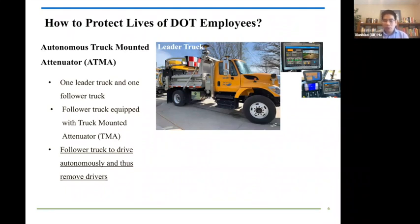Today we're going to focus on a specific technology called Autonomous Truck Mounted Attenuator, ATMA. This vehicle system has 2 vehicles, a lead truck and a follow truck. In the picture on the right-hand side, I'm showing the real vehicles from Missouri DOT. You can tell that this is brand new, but it is a typical maintenance vehicle.